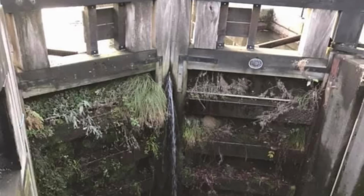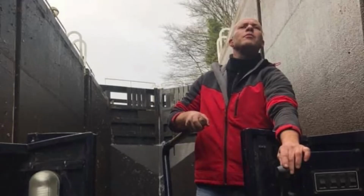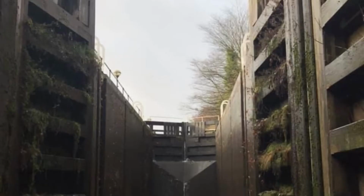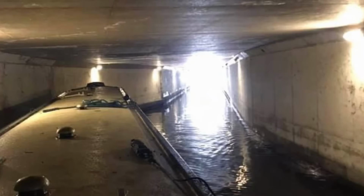Yeah, and then these are pictures of how deep the lock is. It's got an absolutely huge sill, which you can see there. And then the lock gates are quite daunting themselves. And then once you come out of the lock, you go into the tunnel, don't you, which goes under the main road. Yep. Through Sowerby Bridge.